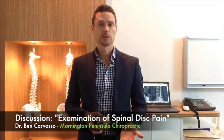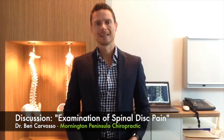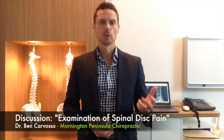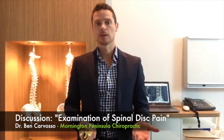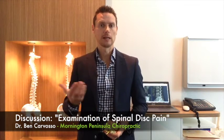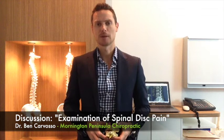One of the tests we may do is some muscle tests, where we'll test the different muscles, whether they're in the leg and the feet, or in the arm and the hands, to determine if one of the nerves is being compressed and there's no longer a normal nerve supply going to that muscle. And if that happens, then the muscle just won't work as well, it won't be as strong. And so we can test that, and it gives us a lot of information about what level of the spine may be compressing the nerves in your body.